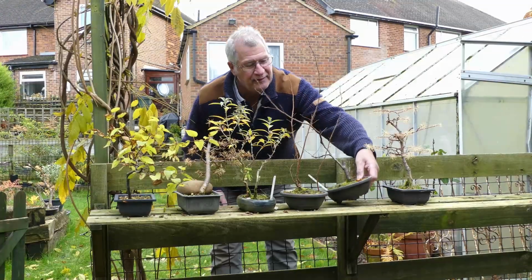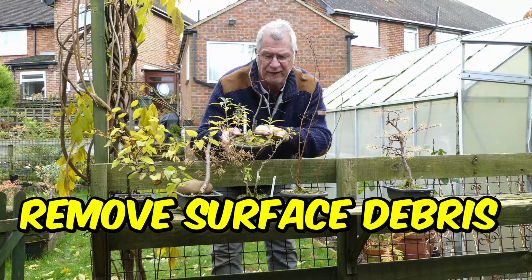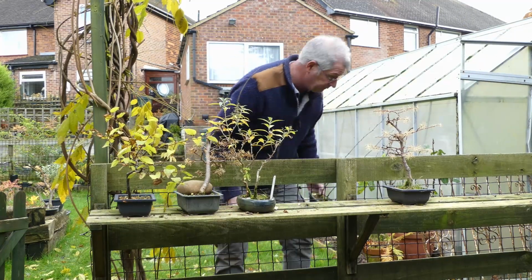Let's say walk around, have a look at them. If there's too much weeds or stuff like that in the surface, get rid of those, and then move them down low.